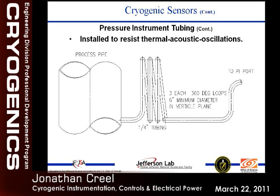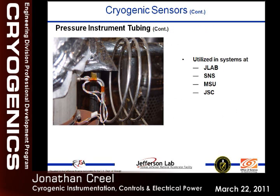And like I said, on some of our systems, we're subatmospheric, and so we may be reading like millibars or thousandths of a millibar type changes. So we want the pressure oscillations to be as minimized as possible. What this looks like in real life is like that. This is a piece of 4-inch tubing that comes out of the pipe, and then it makes these vertical runs. We've used these successfully in a lot of different places and had very good luck with it.